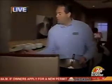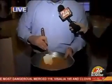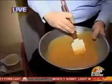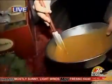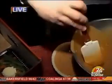Okay. And I have my pie shell here, which is the perfect blend of shortening and flour. And that's definitely something that you need to make sure you have, the perfect pie shell. Don't get it on the tablecloth. Okay. So I want to pour that in there. Make sure it's almost full all the way to the rim there.